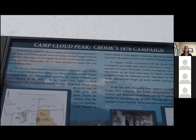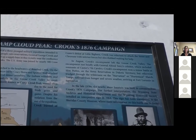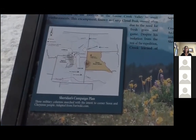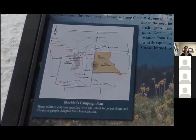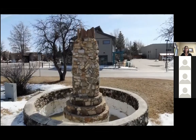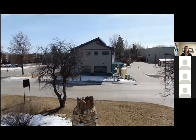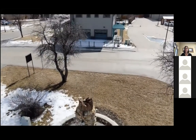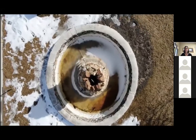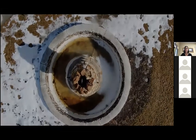The confusion arises from the fact that in 1964, an interpretive sign stood near the fountain describing the historic expedition led by General George Crook, who in 1876 established a temporary Army supply base near this Big Goose Valley location. Over the years, Sheridan residents began associating the fountain with the General Crook event, leading most residents to refer to it as the Crooks Fountain. In 2016, the National Society of the Colonial Dames assisted the city of Sheridan in repairing the fountain and developing interpretive materials.